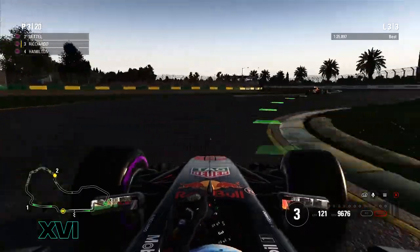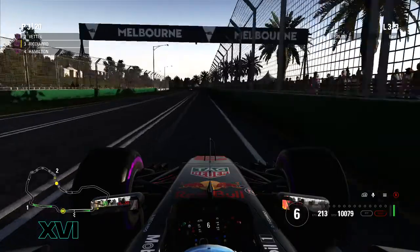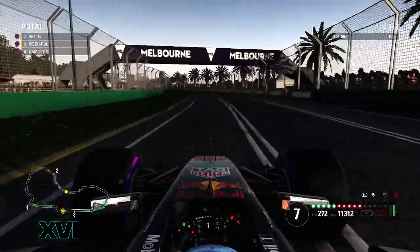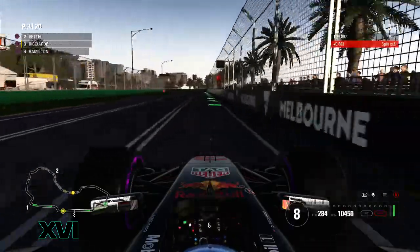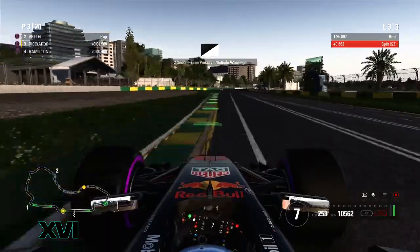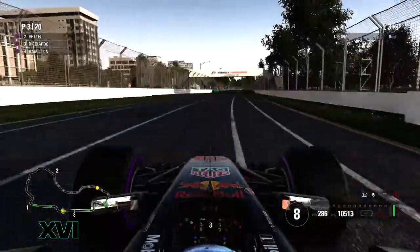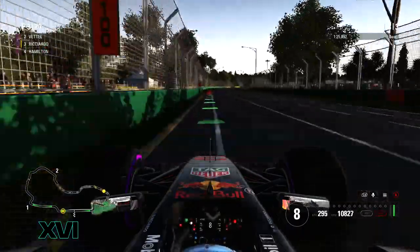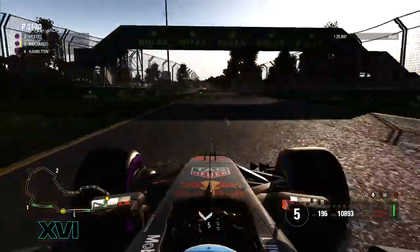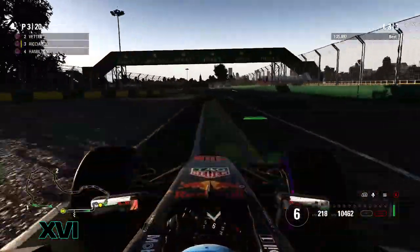Also, Renault have made massive gains from last season, so obviously they're a team to look out for. And also McLaren, Honda, they're no longer a thing. Honda has now moved on to Toro Rosso, and now McLaren have a Renault. But the problem is Renault have had a lot of engine problems in winter testing, so it's going to be interesting to see how reliable Renault are for McLaren.